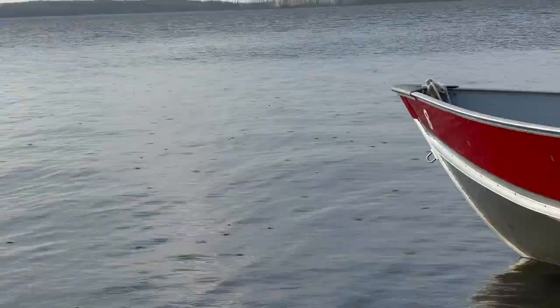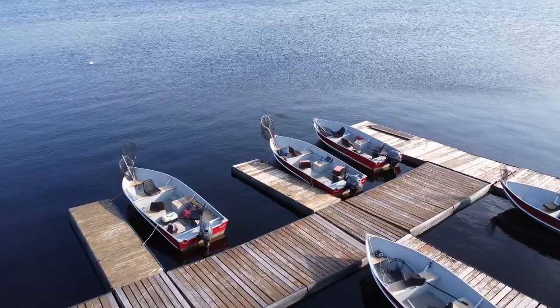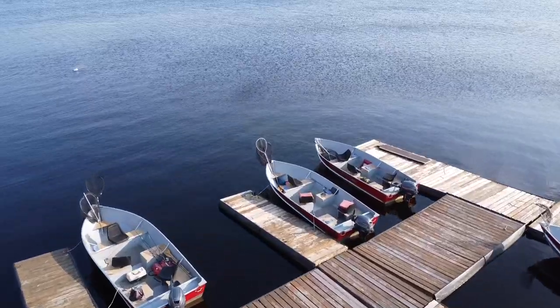Here we are, sitting here at the Dogskin Marina, getting ready to take off. We got here these Lund boats. They're super nice. Great for the lake. Going after pike, and stay tuned for more walleye, northern pike fishing up here in northern Canada.